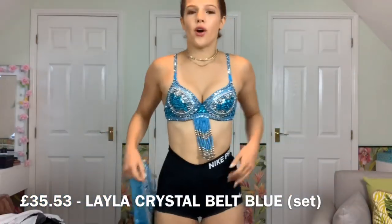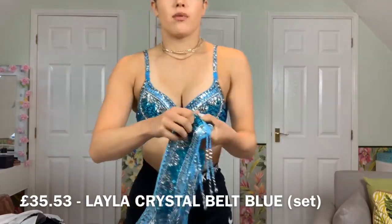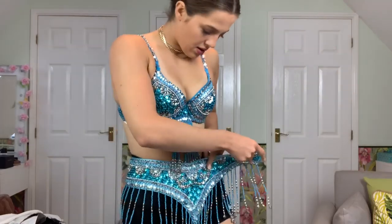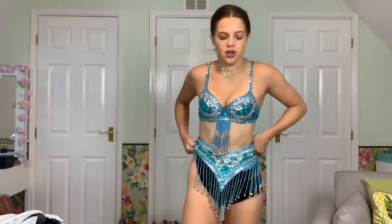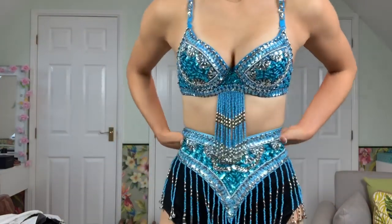I've just got this on with my Nike Pro shorts, because that's what I've seen a lot of girls on the website have on underneath these belts. The belt is just attached by some Velcro. I will have to have this adjusted because it's just a tiny bit big. But this is what the belt looks like with the top.